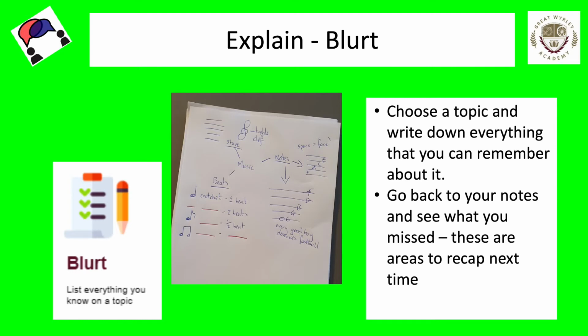This might take 1 minute, it might take 20 minutes, depending on how much you think you know. In order to check how much knowledge you have embedded, when you have finished blurting, you just need to check your blurt against your notes that you know are correct. In your case, you would check this against the information in your knowledge organiser.